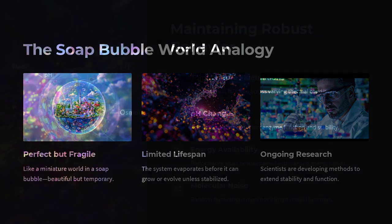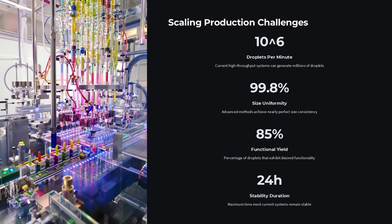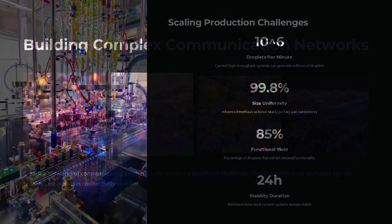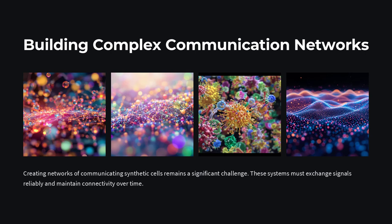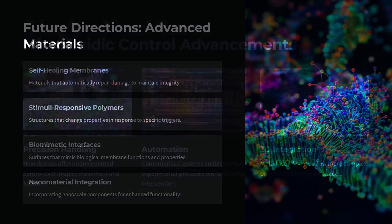Of course, challenges remain. Real cells are not just bounded containers, they're dynamically regulated, capable of self-repair, adaptation, and evolution. Achieving that level of functionality in synthetic droplets requires advances in materials science, systems integration, and molecular programming. But progress is rapid, and with tools like CRISPR, synthetic genomes, and programmable liposomes, the frontier between life and machine is blurring fast. And perhaps that's the most mind-expanding part of all.